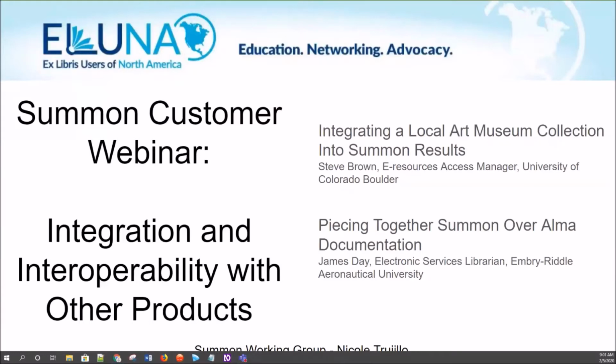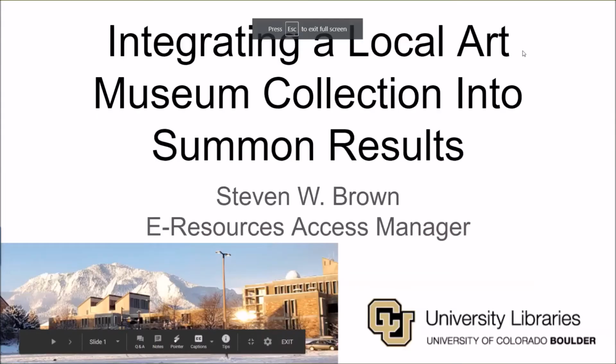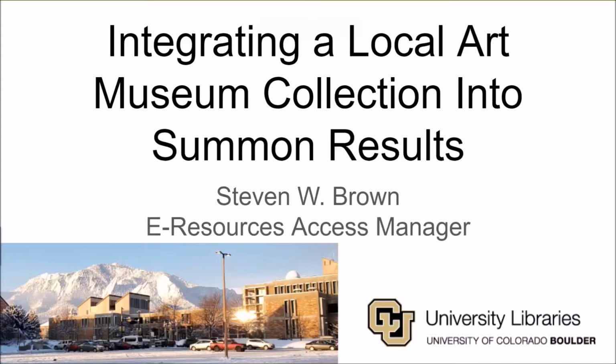Our first presentation is going to be on integrating a local art museum collection into Summon results, which will be given by Steve Brown, who's the eResources Access Manager of the University of Colorado Boulder. I'm going to talk about integrating the CU Campus Art Museum's collection into our Summon results display.